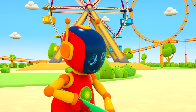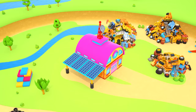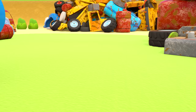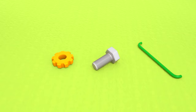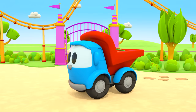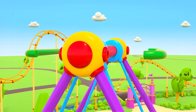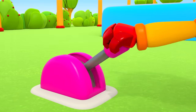The robot has decided to clean up the mess. Good idea. Here we go. This'll do. Thanks, Scoop. The friends have rushed back to the park. The fasteners are in place. They can ride it now.